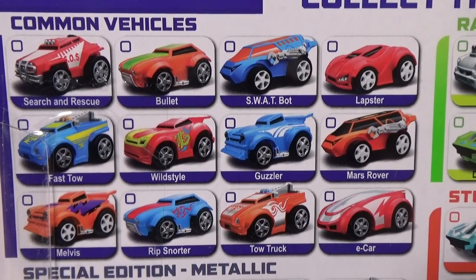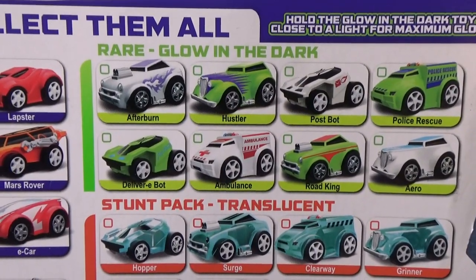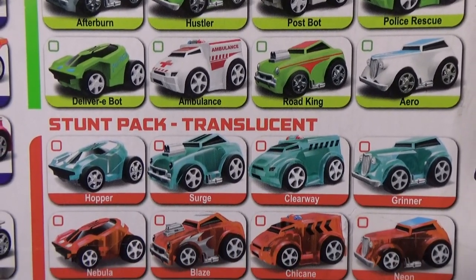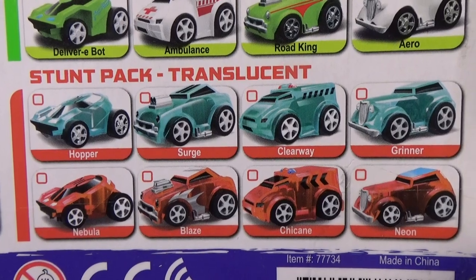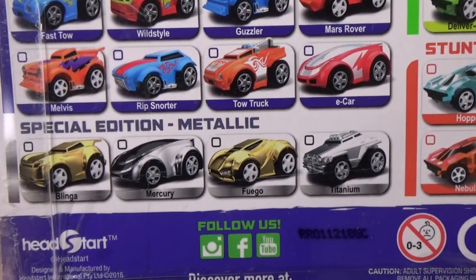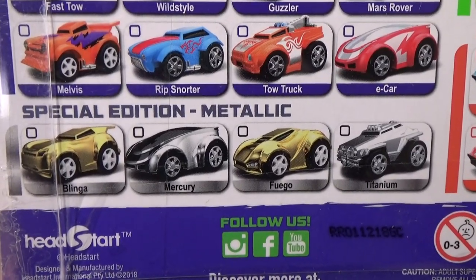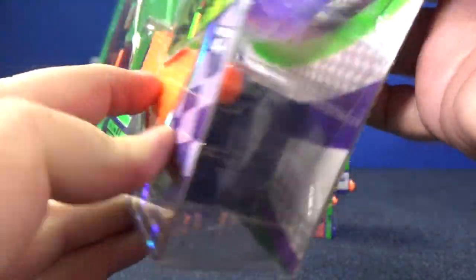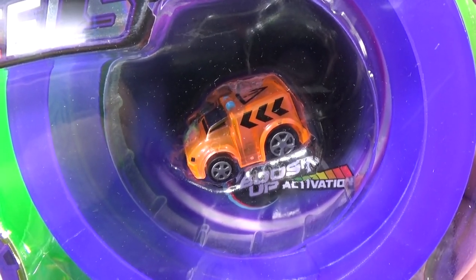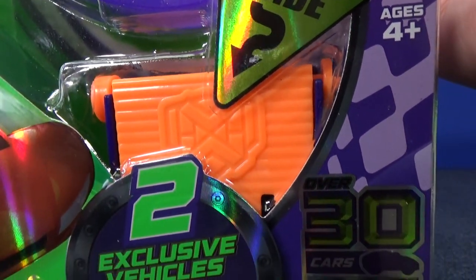There are 12 common vehicles. Rare glow-in-the-dark. Oh, I like glow-in-the-dark. How about you? Translucent. That's where the see-through bodies. I think it says Stunt Pack. I believe that's in my hand. And look at this. Special Edition Metallic. There's the translucent one. I wonder what's going to be the mystery vehicle.